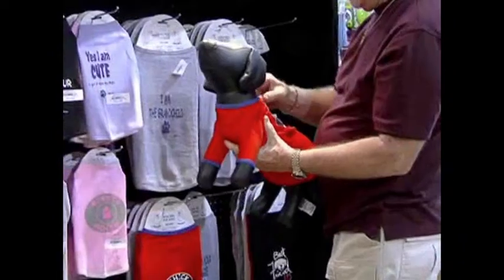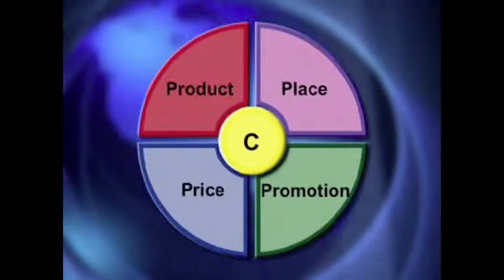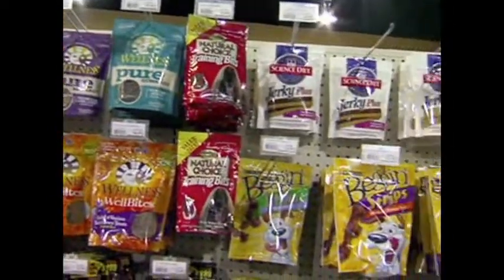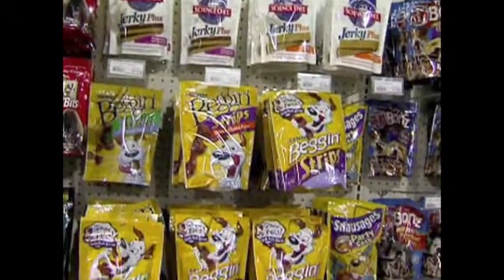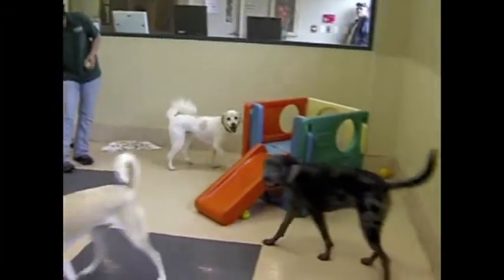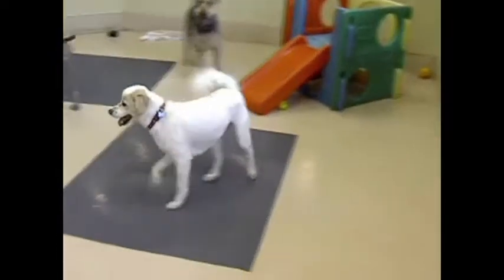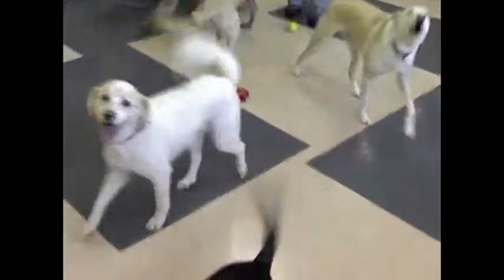To successfully compete in the market for premium dog products, companies must effectively target buyers along all dimensions of the marketing mix: product, place, price, and promotion. Competitors have been attracted to this market segment because of its high growth rate and profit margins. New services geared toward the older empty nesters and busy professionals are already beginning to take hold in the market.